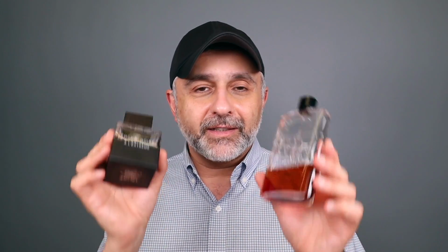It makes for a very masculine offering. Both of these are very masculine leaning fragrances. So if you like that idea, definitely try these two together. So this is Gucci Guilty Absolute Pour Homme, and this is Encre Noire. It's Lalique's Encre Noire à la Extrême.